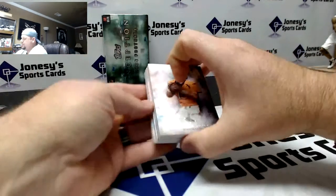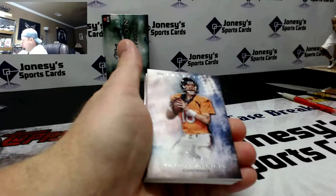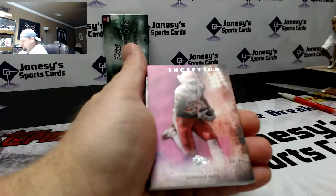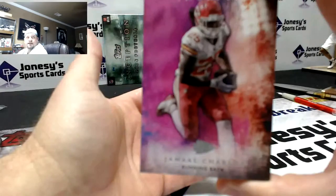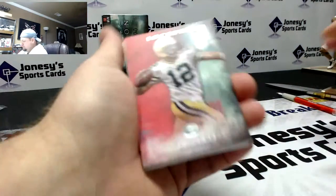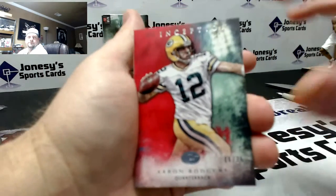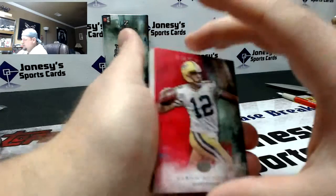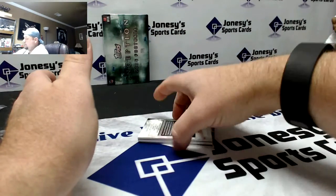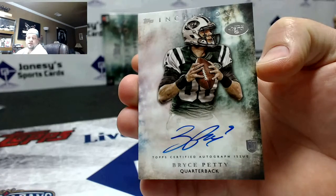Got a Teddy Bridgewater for the Vikings base. Peyton Manning base. We got a Jamaal Charles to 99. Aaron Rodgers to 75. How about another Bryce Petty? Bryce Petty on card auto for the Jets. Jets are murdering this break.